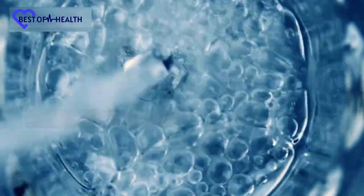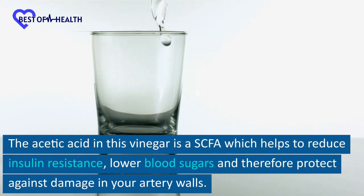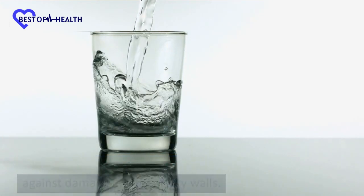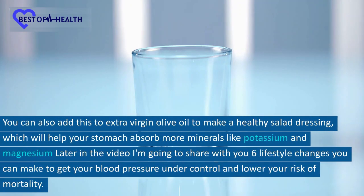The acetic acid in this vinegar is a SCFA, which helps to reduce insulin resistance, lower blood sugars, and therefore protect against damage in your artery walls. You can also add this to extra virgin olive oil to make a healthy salad dressing, which will help your stomach absorb more minerals like potassium and magnesium.